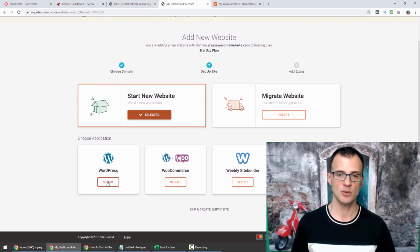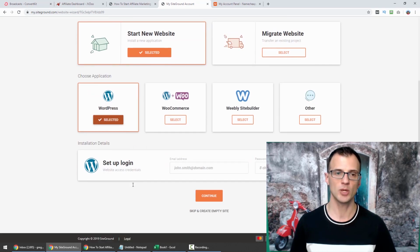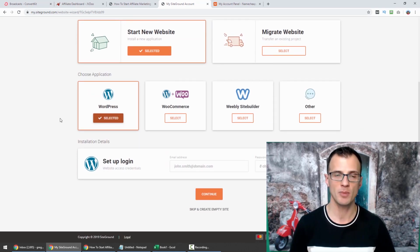The application that we're going to be using is WordPress. WordPress is the free platform. It's pretty much the standard for niche website owners these days, and I'm going to show you how to build a website using WordPress. So under installation details, you will need to enter your email address and password. So just enter those in. These will be your login details in the future.